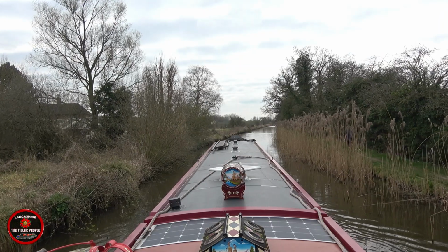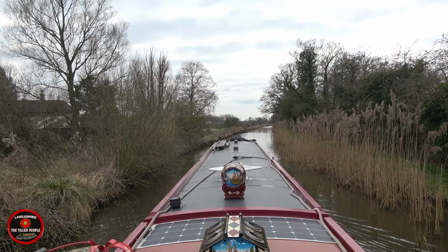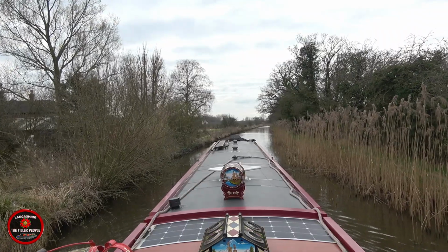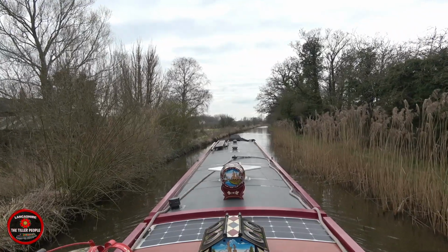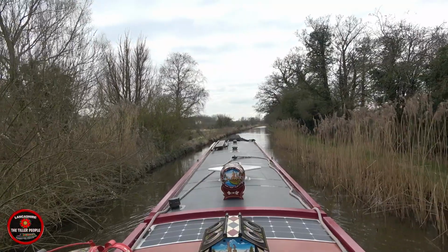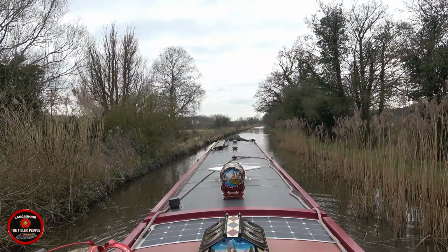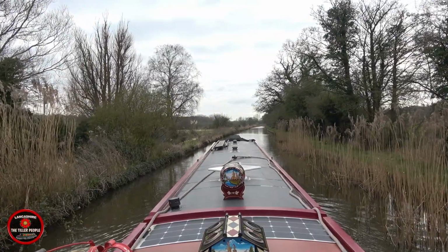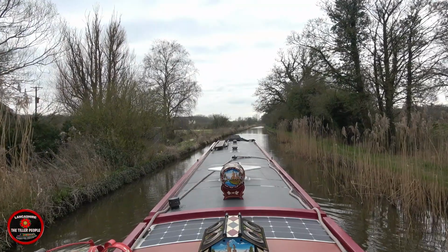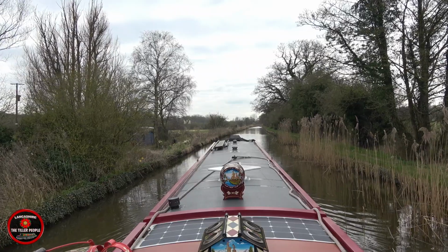Very soon we'll be coming to Wilmer Moore Lock. At Wilmer Moore Lock there's the Wilmer Moore Lock pub as well. We've had some fine times in there, and we'll talk a bit more about it when we get up in the lock. But yeah, we've had some great times.